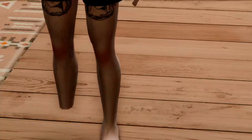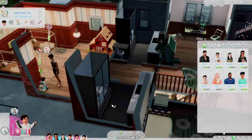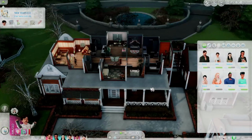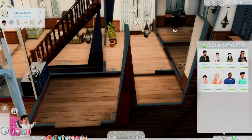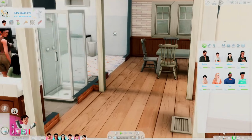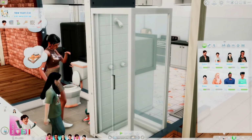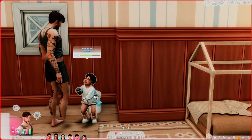Also, I don't know why Colin's leg is gone, but we're gonna ignore that. I will fix all their eyes the next episode. They might continuously change until they're teens. But yeah, Finn is done potty training, so we're just gonna work with him for a bit.